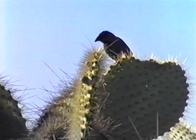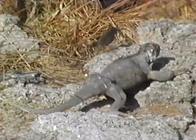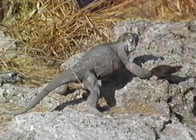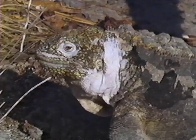Finches play quite an important part in the land iguana's life. The marine iguana is quite happy to let finches clean the parasites off its skin, and it doesn't go out of its way to solicit their aid. The land iguana lets the birds know when it is inviting them by raising itself on all four legs so that the finch can do a thorough job.